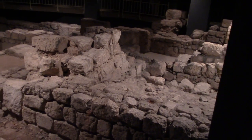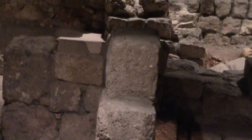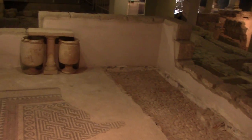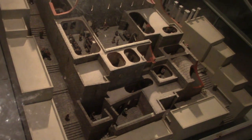This was known as the Herodian Quarter, down underneath. They had an immersion pool in their own home. You can see this is immersion. These go back to 600 BC, some of these. Kind of an idea of what it looks like.